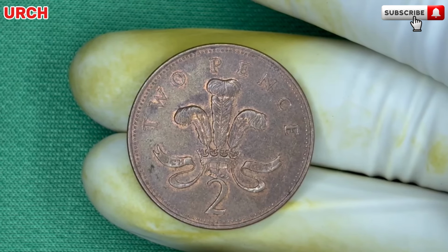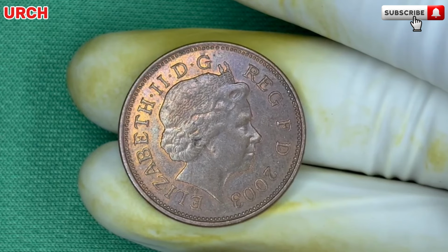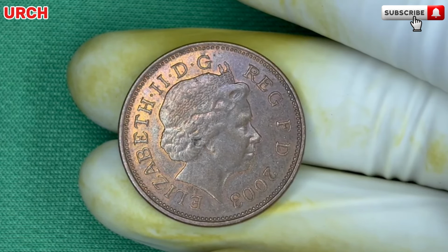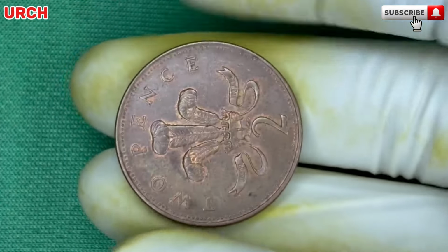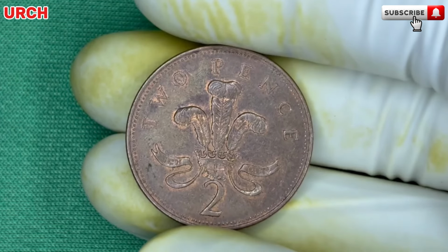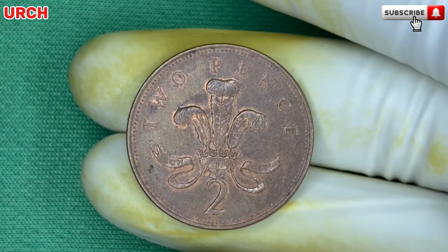Auction records have documented fierce bidding wars over these rare 2003 2-pence coins, particularly when authenticated by respected grading agencies. Certified examples in uncirculated condition, especially those with confirmed errors, have fetched jaw-dropping sums. What was once a humble coin now commands the attention of global investors, collectors, museums, and even royalty enthusiasts. The allure is undeniable: the chance to own a piece of rare British monetary history.